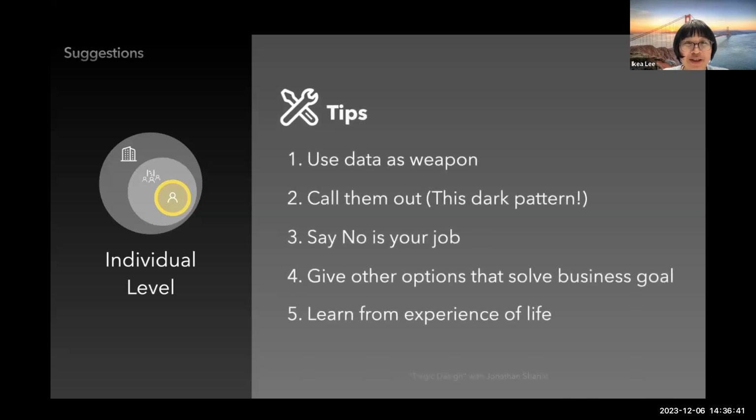And there are also some tips as a reference for us at the individual level. The first one is to use data as a weapon. For example, if someone really launches something with a dark pattern, we can try to get the data and prove that actually it's harmful. The second one is to call them out. When someone raises a suggestion with a dark pattern, just say, no, this is a dark pattern. And the third one is to say no. Maybe sometimes it's really hard, but yeah, it's our job. And fourth, I think it's quite easy to find different options to solve the business goal without dark patterns, so we should always try that.